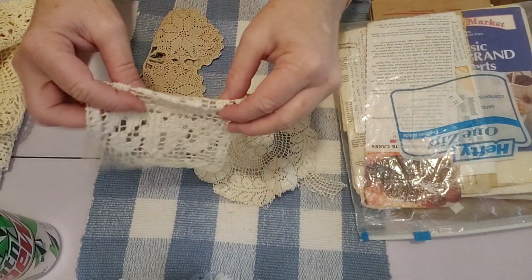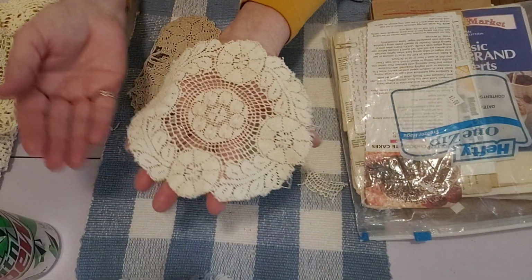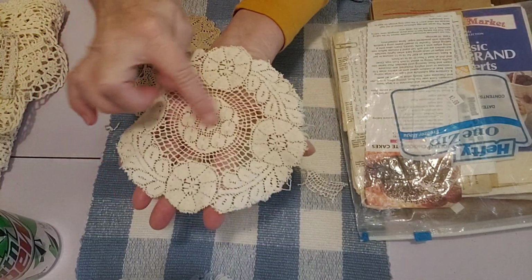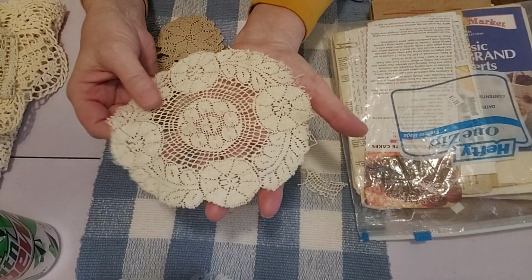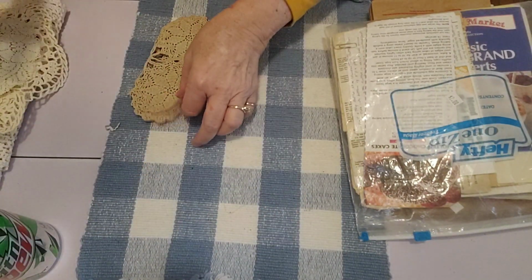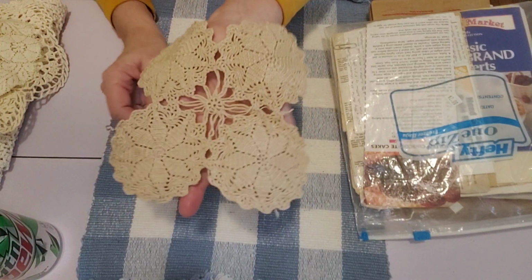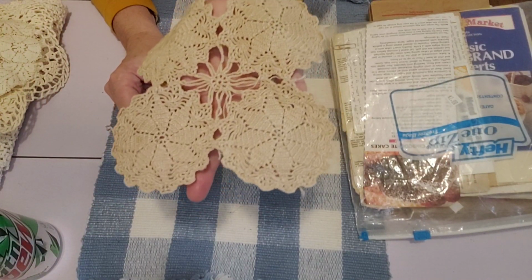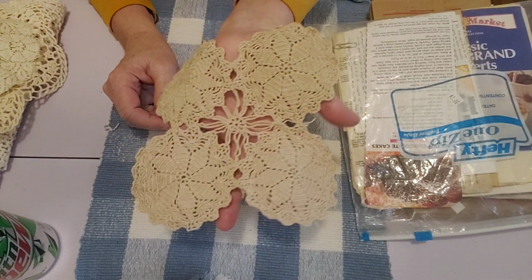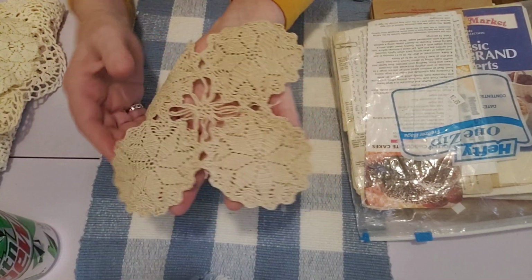They all look pretty old. Here's one of the round ones, like the one I already cut up. This is how it started, with all these circles and little in-between pieces. I've been using these in collages and on the fronts of some of my journals. Here's a piece, and then here's another one that had 4 circles on it. It's a different colored, kind of dark beige crochet. So that's different and really pretty. The color's different too, so that was cool.